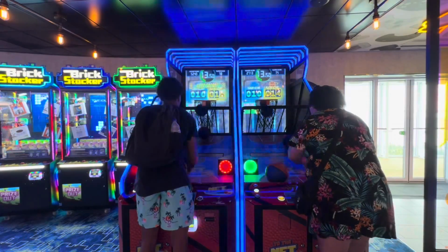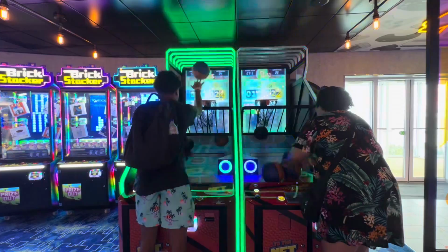But the difference that you're going to see on board this ship is that it is designed with short cruisers in mind, those short cruisers that just want to get on board, have a great time, party, have fun, drink, relax. So this is kind of turning into Royal Caribbean's party ship. I will say that I do still find this ship to be very family friendly.